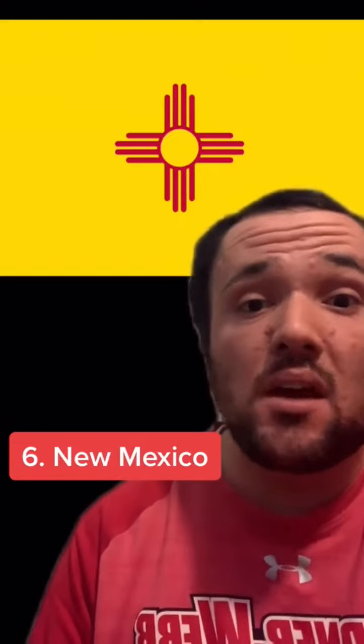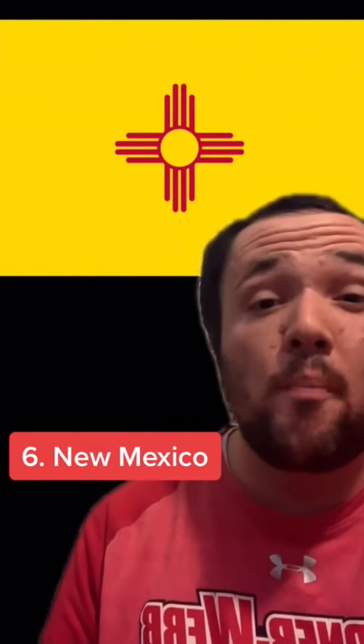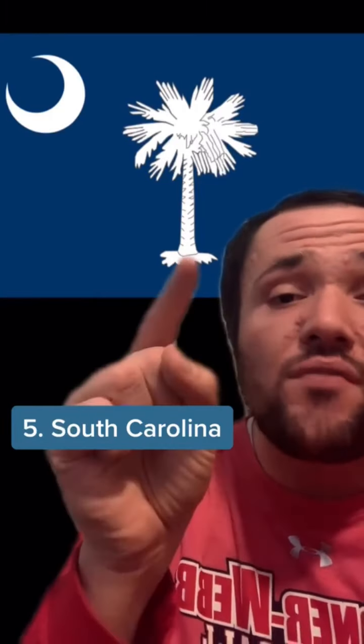Number 6 is New Mexico. Just a really clean look. I like the color scheme. The logo's really nice. This one would be a pretty sweet face mask. Number 5 is South Carolina. Just a super clean look. I love the tree and the moon together. Also, not super bright colors in this one, so it could match a lot of different clothes.